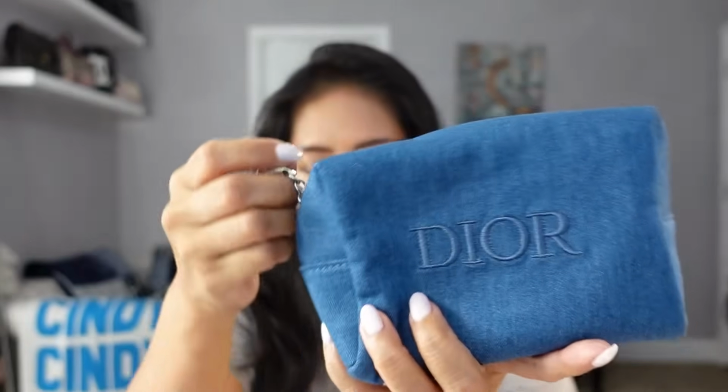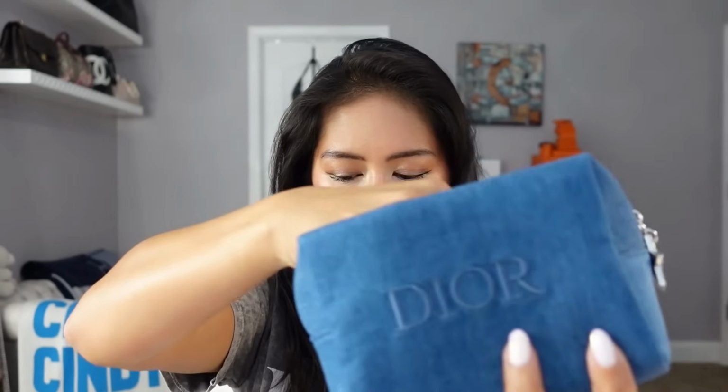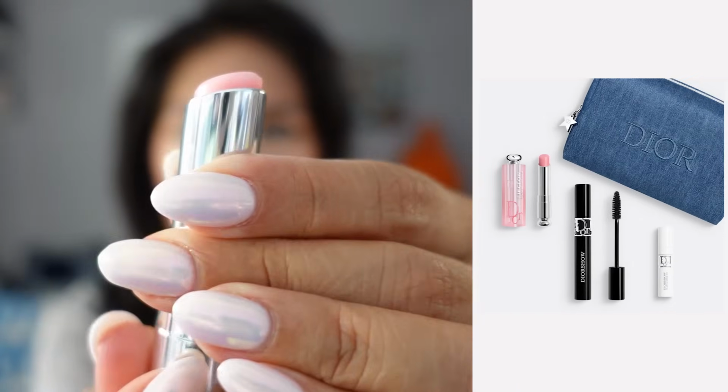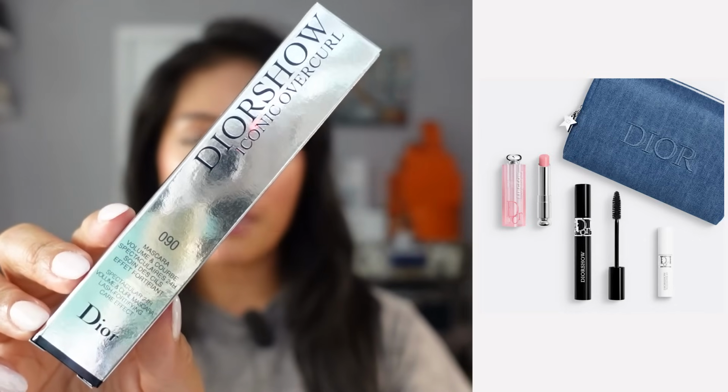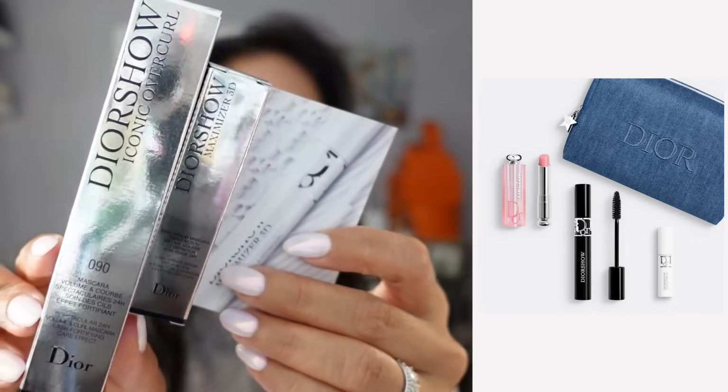So you can just buy this, you get this little travel bag, and then it comes with 3 products. Again, you get the Dior Addict Lip Glow Balm, and again, that is the balm stick. You also get a full-size mascara and a mini Dior Show Maximizer 4D Lash Primer Serum.